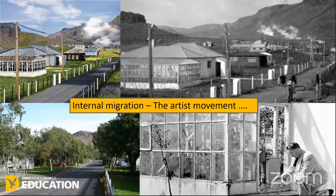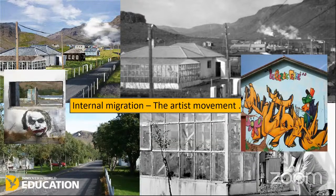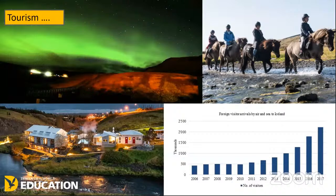Now, this community atmosphere and ethos still remains very strong in the town. The artistic legacy also remains strong. Street art and the presence of a number of art galleries are significant in this location, even to somebody like me, the very casual observer. And you can see here the modern day art that is allowed to appear on the sides of certain buildings within Hveragerdi. Now let's look at the major exogenous factor.